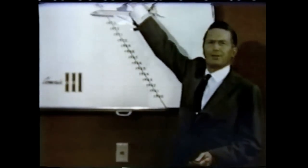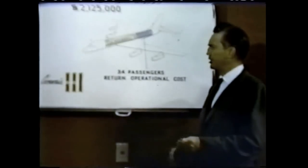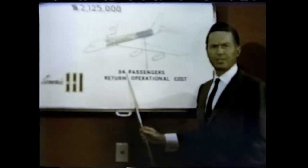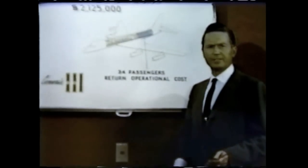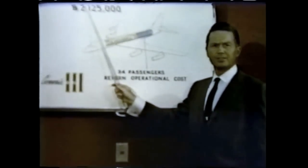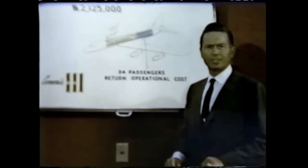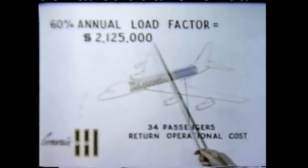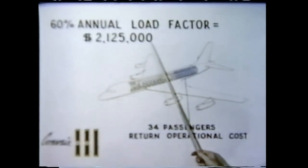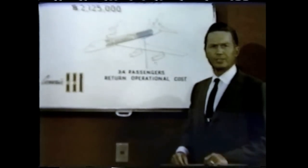On a 1,000-mile trip, the 880 need carry only 34 passengers to cover the total cost of operation. Conservatively then, a 60% annual load factor on a 1,000-mile run, such as New York to Miami, would earn an airline $2,125,000 a year, based on a 10-year depreciation.